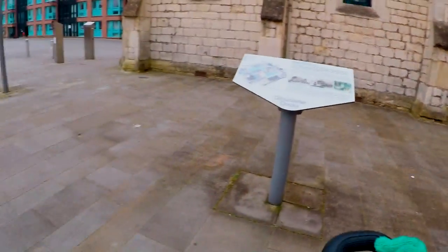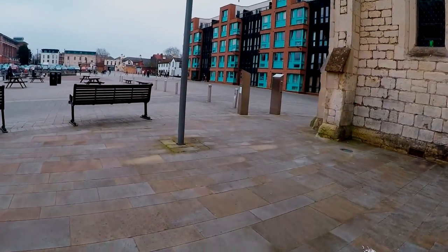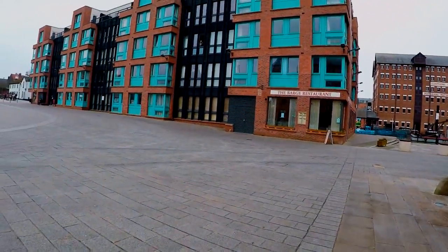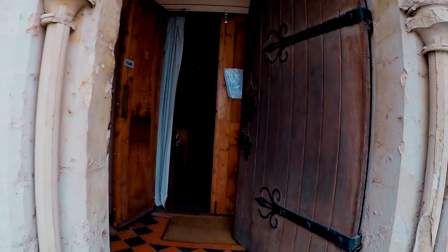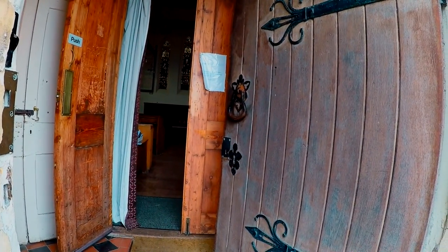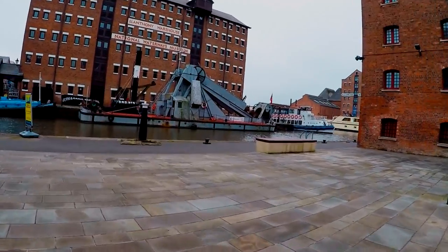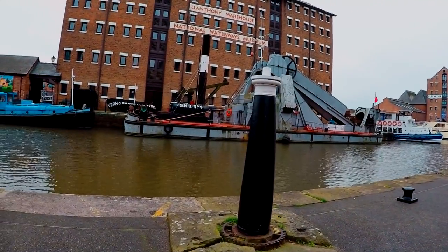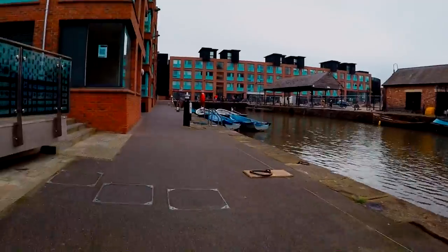And the square itself there. So let's carry on round. I don't think we'll be able to get in there, it's a bit narrow. But you could get in there if the other door was open, but I'm not going to go in. National Waterways Museum ahead, well, over the way there. So that's that. There's more warehouses. So we head this way.